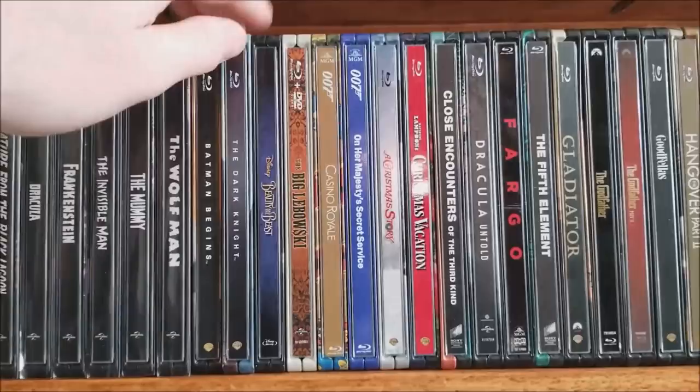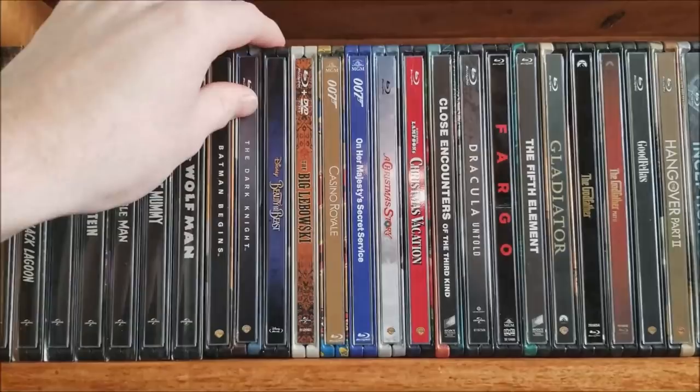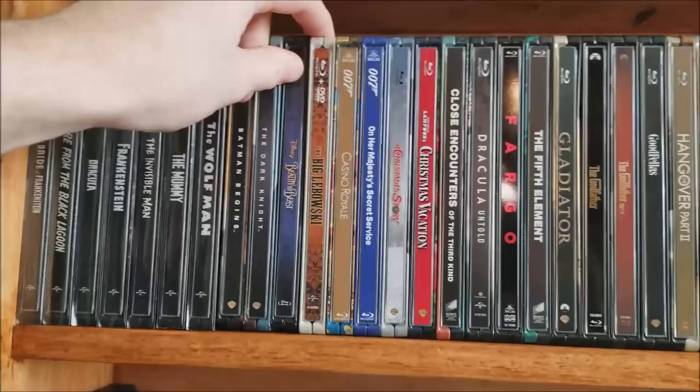I got the Steelbooks for those. I didn't get Dark Knight Rises. I don't have that one yet. Beauty and the Beast, the remake, the one that came out last year. Live-action one. Big Lebowski. Casino Royale.